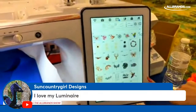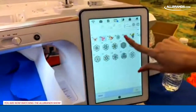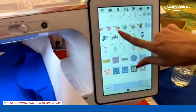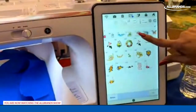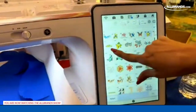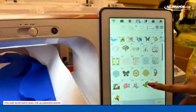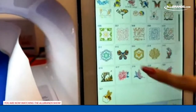Sun Country Girl says, I love my Luminaire. Yeah, it's so amazing. Let's see, where did I find this? Brenda says, such a cute bee. Thank you. I don't know where I found it. I was having fun one day and just going, look at all of them. They're so pretty. There are so many designs in this machine. I'm doing this one next, the lemons. I don't know where I found this one. It's a lot of fun. There it is. Barbara found him.